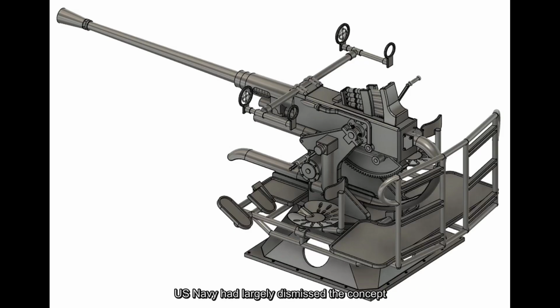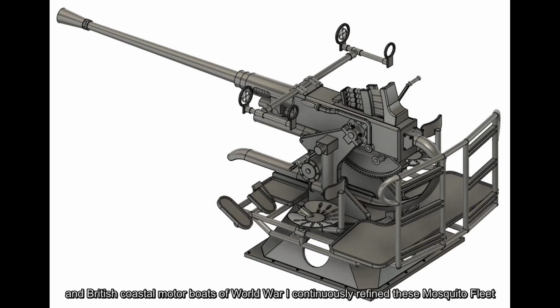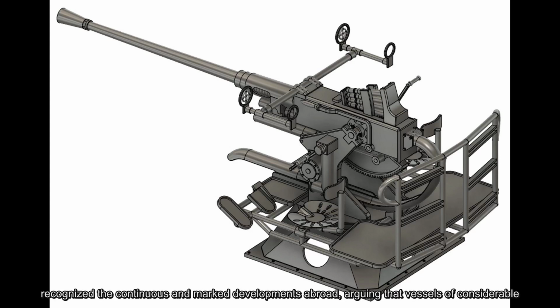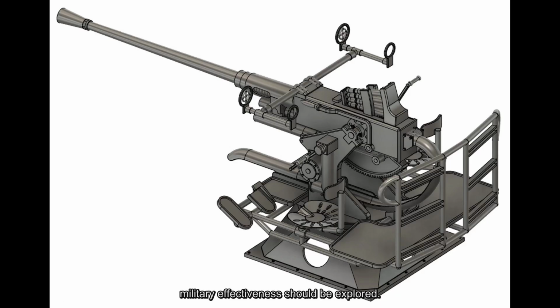For years, the U.S. Navy had largely dismissed the concept of small, fast torpedo craft, believing resources better spent on the titans of the fleet. While European navies, from Yarrow's early designs in 1905 to the Italian MAS boats and British coastal motor boats of World War I, continuously refined these Mosquito Fleet vessels, the American General Board remained skeptical. Yet, a few far-sighted officers, like Rear Admirals Joseph Strauss and Emery S. Land, recognized the continuous and marked developments abroad, arguing that vessels of considerable military effectiveness should be explored. By 1937, their persistence paid off.